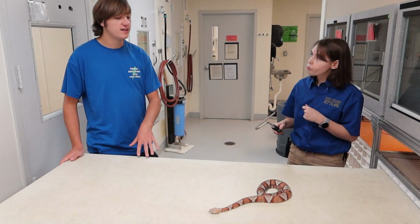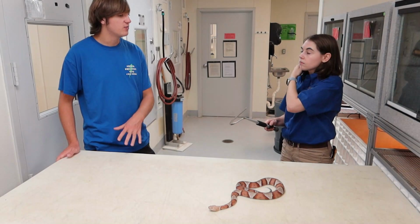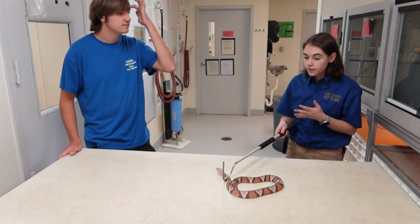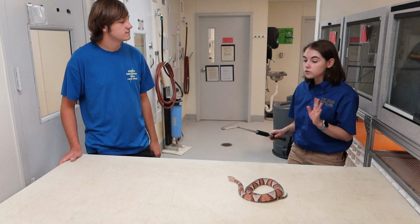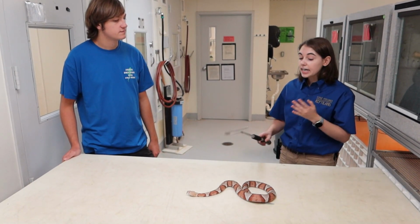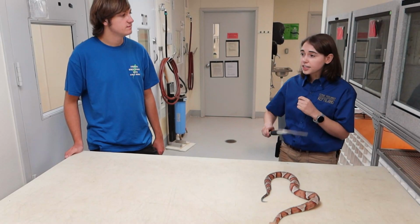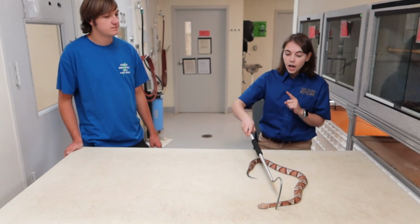But when people are out walking in the woods, what are some good ways they can avoid running into a venomous snake, or really any snake in general? The most important thing is to stay on designated paths. A lot of hiking trails have specific areas where you are allowed to step. Stay on those trails. Don't go into any high grass where you can't see where you're walking. If there is an area or a trail that isn't as clearly marked, definitely have a walking stick with you and always check the ground before you take a step.